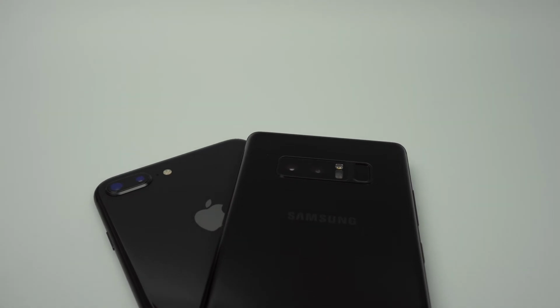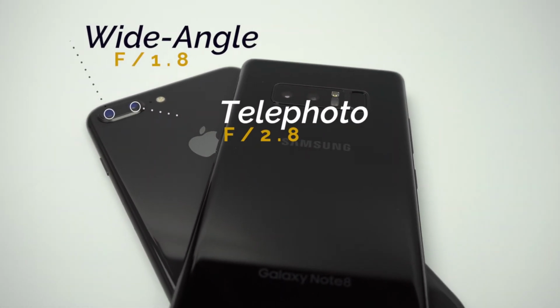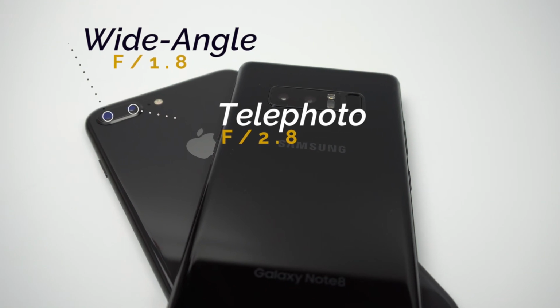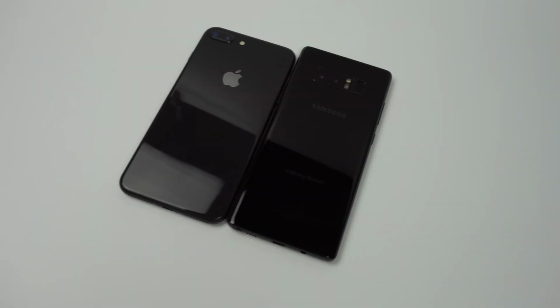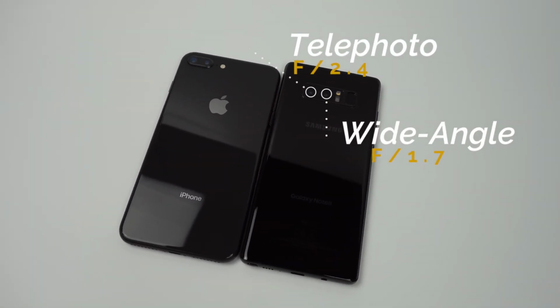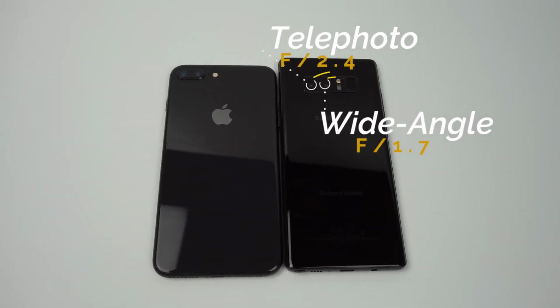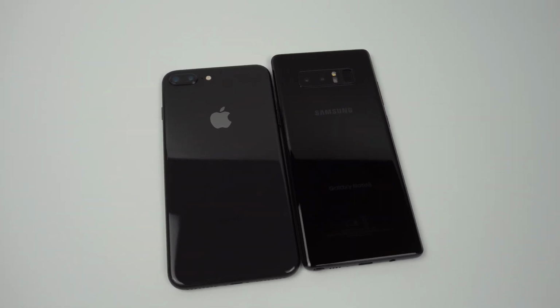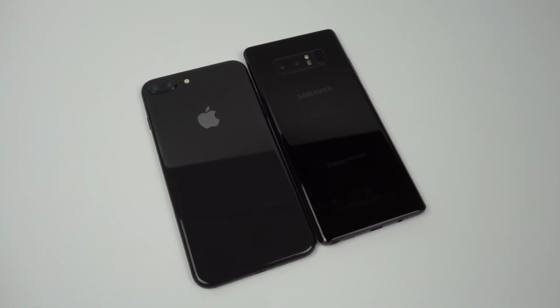Both phones are equipped with dual 12-megapixel camera systems that utilize a second telephoto lens. The main lens on the iPhone 8 Plus has an aperture of f1.8 and the telephoto lens has an aperture of f2.8. Meanwhile, the Note 8's main and telephoto cameras have apertures of f1.7 and f2.4 respectively. The lower numbers on the Note 8's camera mean that they will be able to take in more light when shooting pictures. It should in turn perform better in low light conditions.